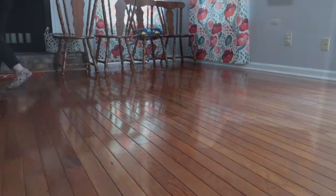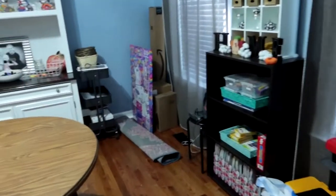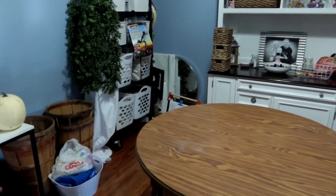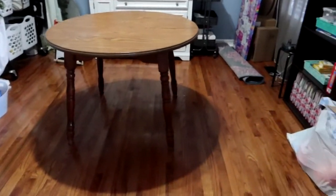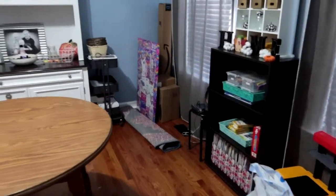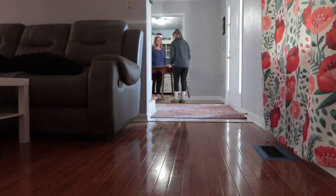So the way that our house is laid out is, this is the dining room, but we kind of use it as a dining room, schoolroom, office, craft, whatever space. And it's at the front of the house, down a short hallway from the kitchen. But the kitchen has an open window area, like a bar area, that goes into the back half of the living room where the playroom was.